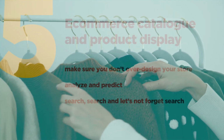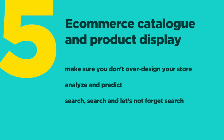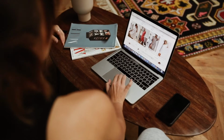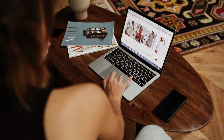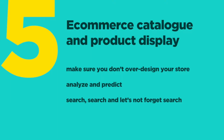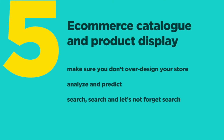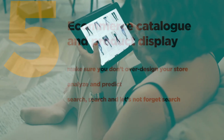an important one. When it comes to it, some things you really should be taking into account is make sure you don't over-design your store. Your products are the most important items. Make them shine. Analyze and predict. Predictive analytics is the practice of analyzing users' behavior and trying to predict what they would rather buy at any given time.